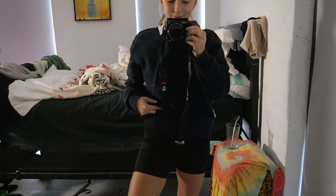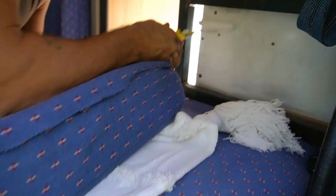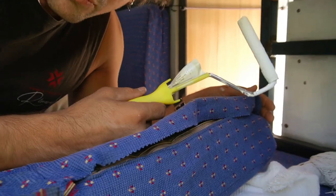I just got my workout gear and some of these from Cotton On. So I'm gonna go out and we're gonna do a little time lapse of us painting the van. And we bought some new fairy lights for it yesterday, so we're gonna set those up as well. Windy! It's windy. Oh, look at him go.